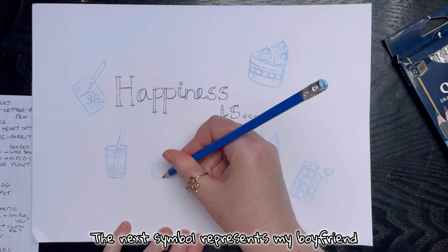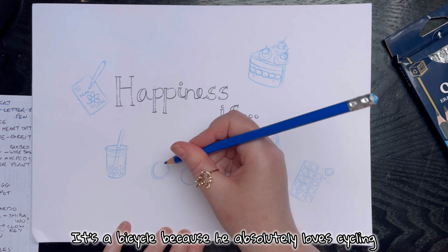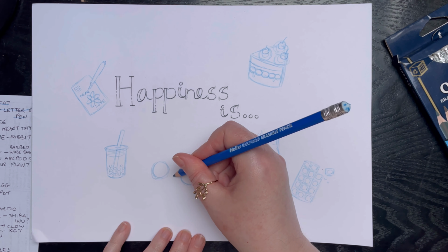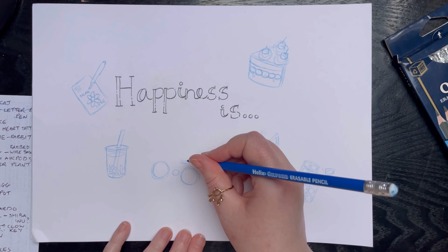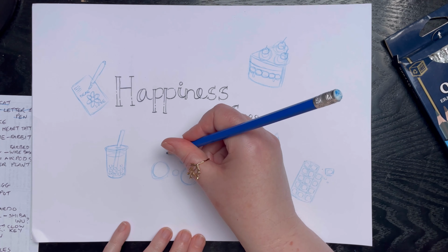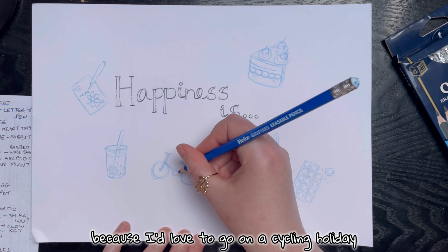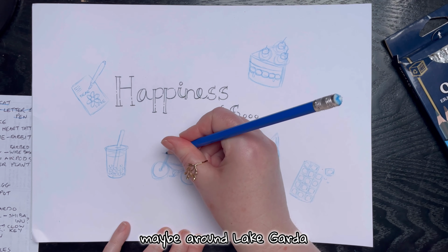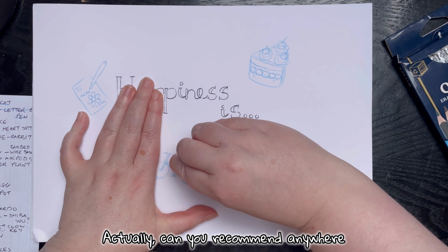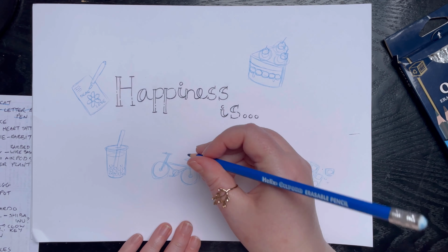The next symbol represents my boyfriend. It's a bicycle because he absolutely loves cycling, especially road cycling. I'm really awful at cycling. I have no sense of balance whatsoever. So I do have a bicycle and it still has training wheels on, but I'm going to keep trying because I'd love to go on a cycling holiday with him at some point. Maybe around Lake Garda. Actually, can you recommend anywhere that's nice to cycle?